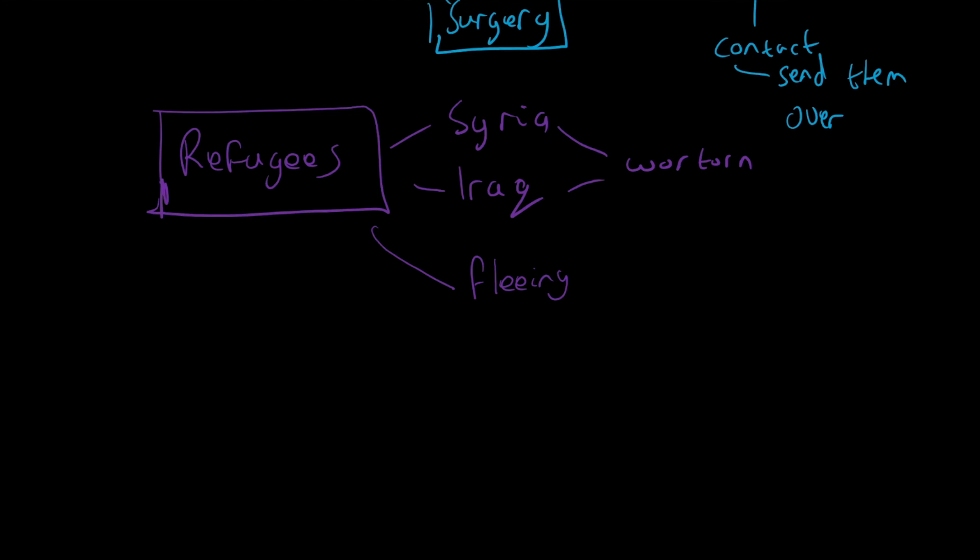So perhaps the surgery or the institution that was, let's say in Syria, for example, that had these medical records might be gone now, or in the actual new country, maybe they're in Germany or in the UK or in America, wherever they are, they might not be able to access those records.